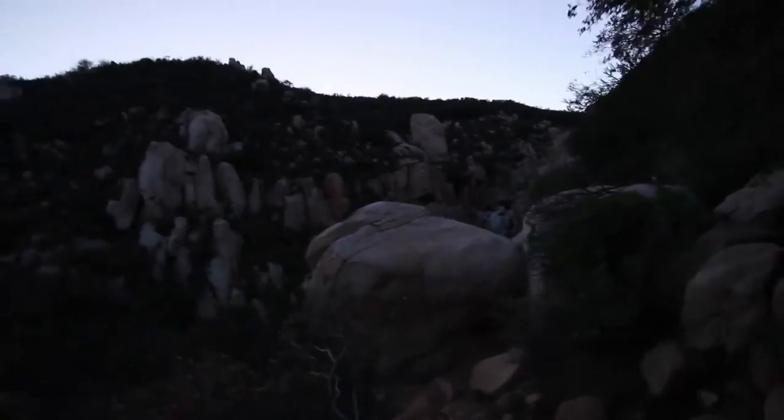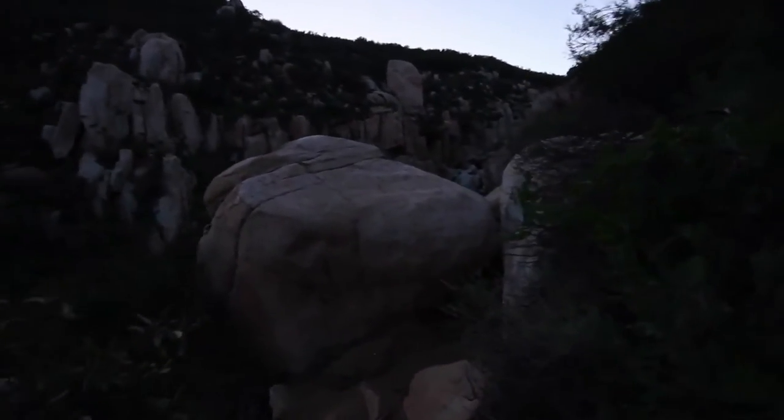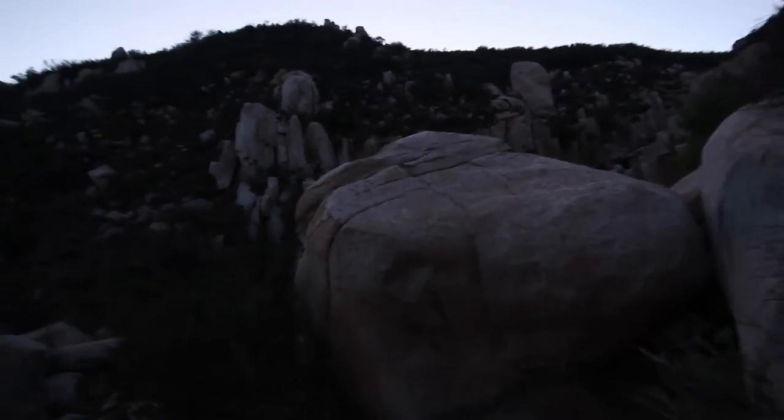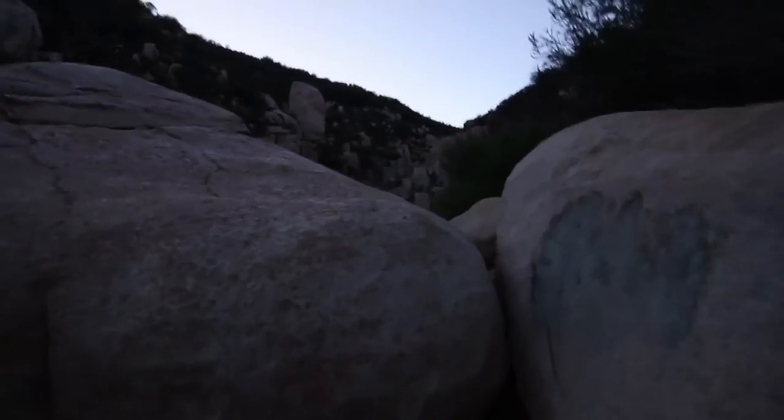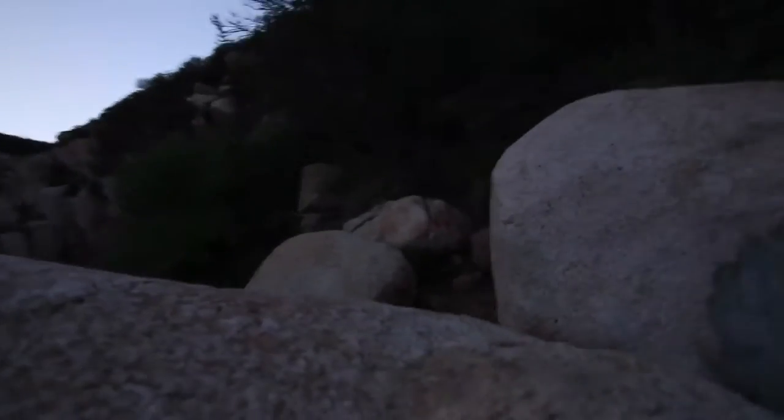It's just sad because this waterfall, no matter what time of year you came, you'd at least see a little bit of flow. There'd at least be something. Let me set my camera down real quick so I can get up this.